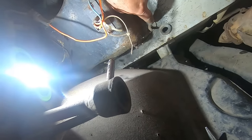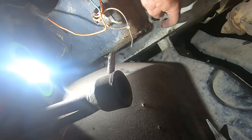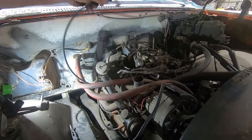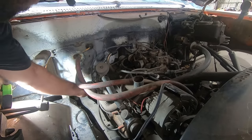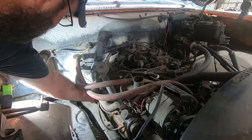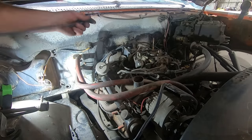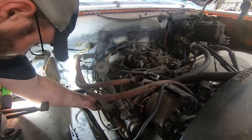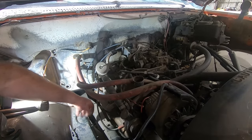Look at this handy little access hole for the mice to run in between the cabin and the outdoors. That's real handy. Eight's gonna be a short one. Don't worry, little guy. He's got just as much responsibility as the other seven. And then number six coming way back here. Okay, I'm laying on the manifold.